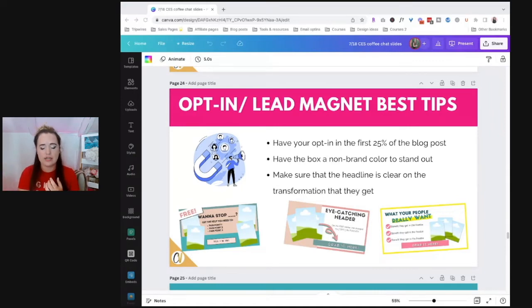Whenever somebody says that they're not getting opt-ins or conversions of people signing up for their email list, I ask them where their opt-in is. And they say it's all the way at the bottom of the post or it's in the sidebar. The reason those things do not work is that most people are coming from mobile. Most people are using their phones to get onto your website, which is fine. However, it does mess up the format. Your sidebar will be all the way at the very bottom underneath the comment section of your blog post, so nobody's going to see that.